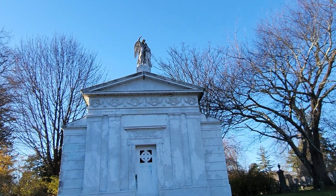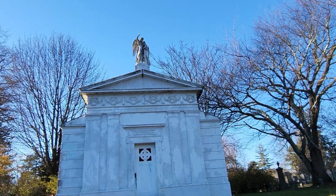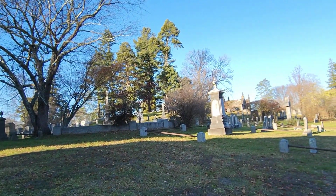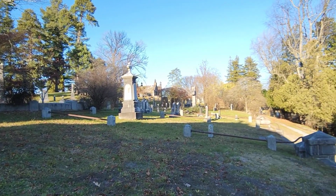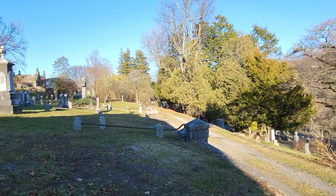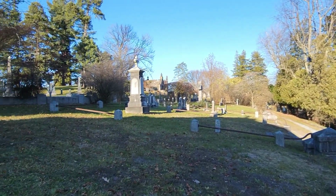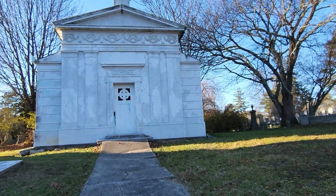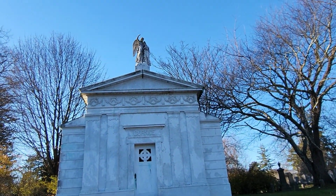Now here's a bit of knowledge for you. The Sleepy Hollow Cemetery was established in 1849. It is a non-denominational and non-profit cemetery. You can be cremated here. You can be buried in a standard plot. You can be put into a mausoleum. They've got many options should you choose this as your final resting place.